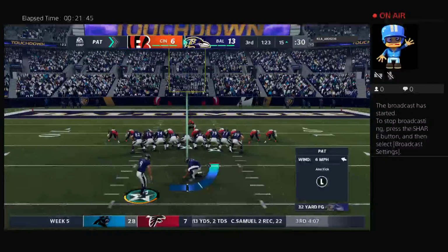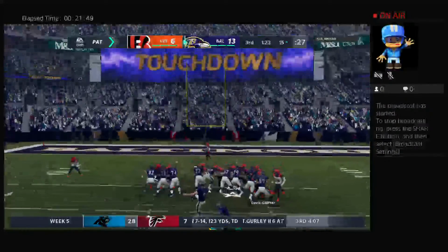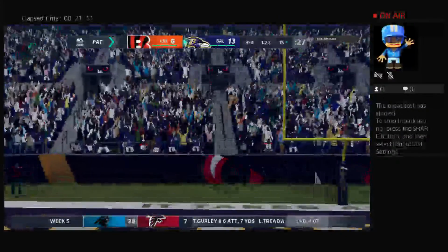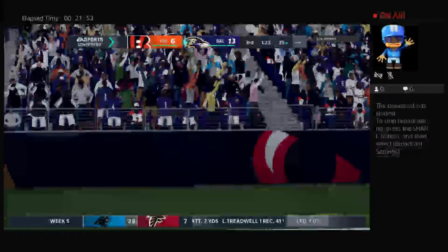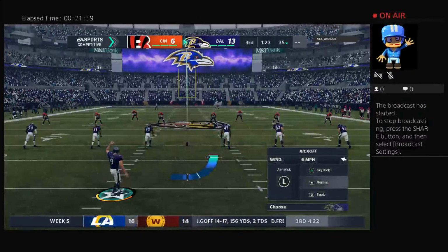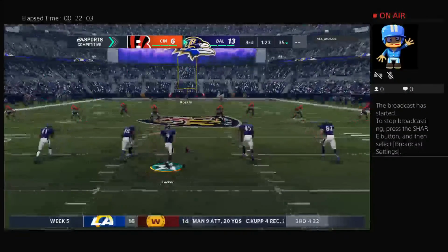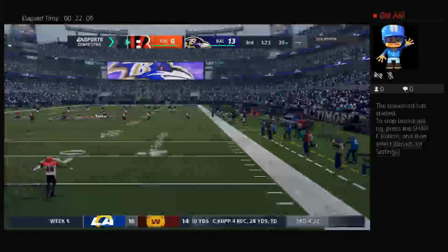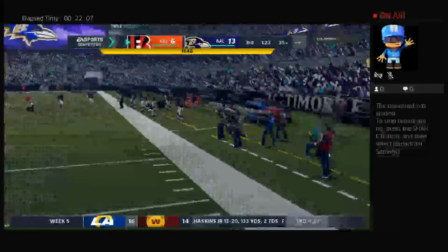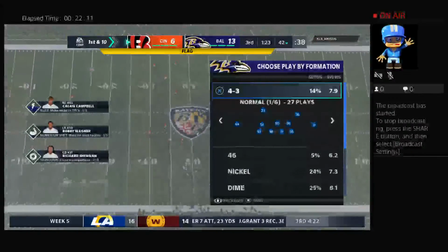Tucker now to add the point after. Oh, how about this? No good. Justin Tucker to kick off for Baltimore. So with the missed PAT in his rearview mirror, he goes back out to kick this one off. And they're going to mark that where it went out of bounds. So really good starting field position up past the 40-yard line.